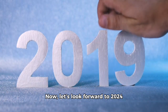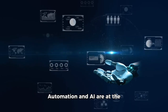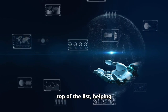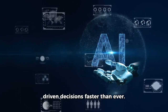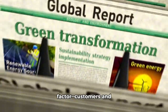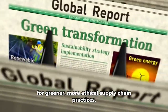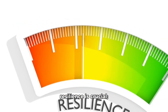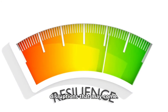Now, let's look forward to 2024 and the trends that will shape the future of supply chains. Automation and AI are at the top of the list, helping businesses streamline operations and make data-driven decisions faster than ever. Sustainability is also becoming a major factor. Customers and regulators alike are pushing for greener, more ethical supply chain practices. Lastly, supply chain resilience is crucial. Businesses need to be agile and ready to adapt to any disruptions that may come.